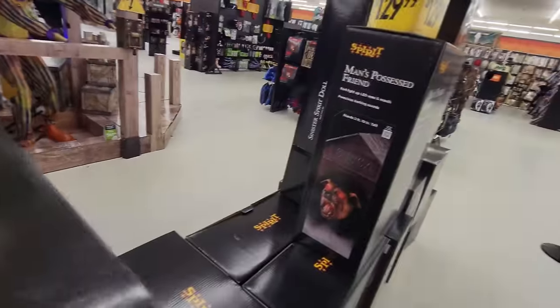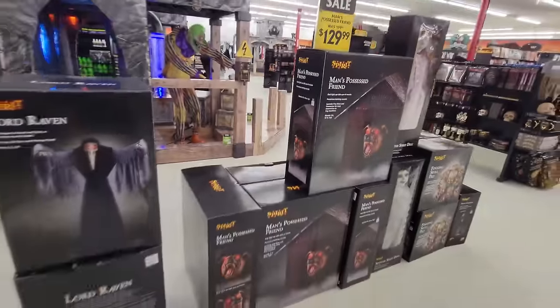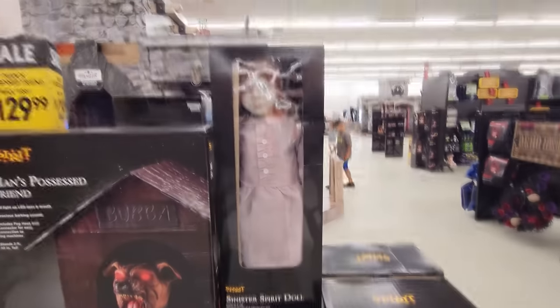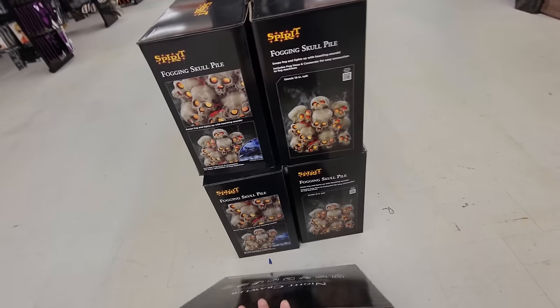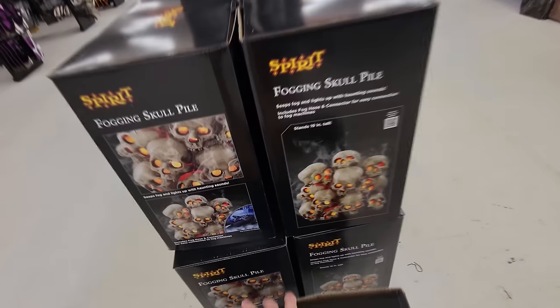And holy crap, look, we got 1, 2, 3, 4, 5 Bubbas. 5 Bubbas in stock. Sinister Spirit Dolls. Ooh, we got a Nightcrawler on the end. And 4 Fogging Skull Piles.